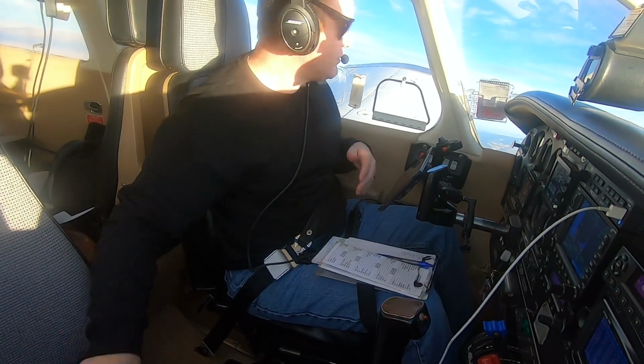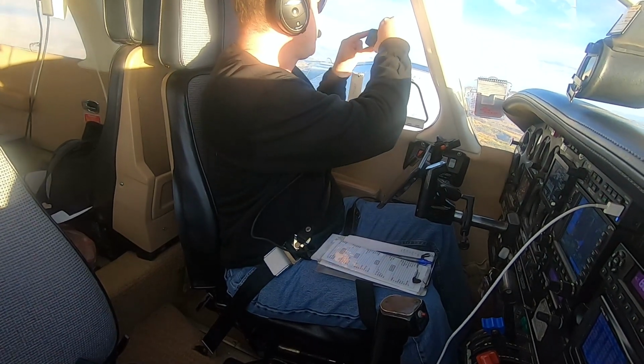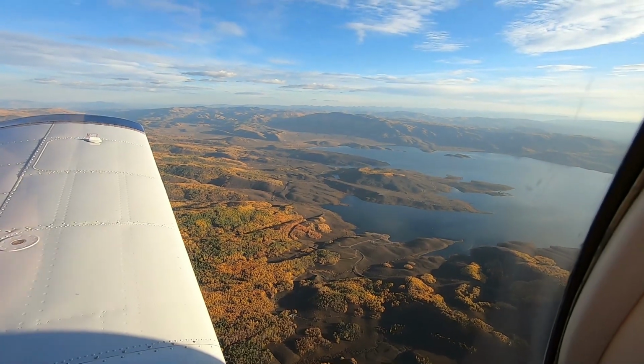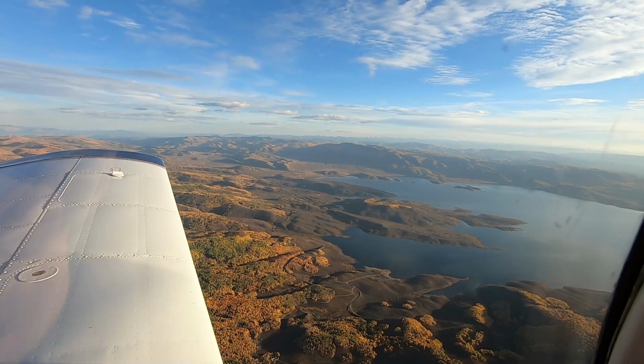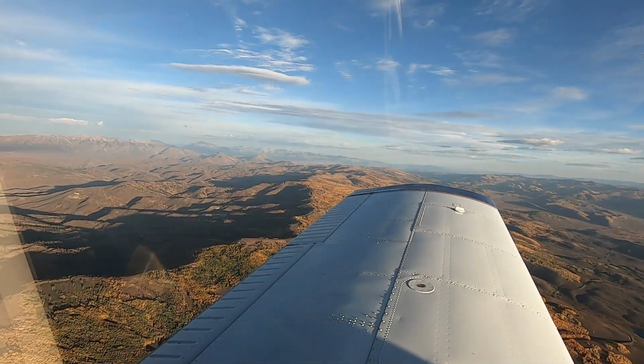707 Kilo Sierra has the airport in sight. 707 Kilo Sierra, roger. Cleared visual approach, Carbon County Airport, report your IFR cancellation on this frequency or through flight service, stage advised frequency approved. 707 Kilo Sierra, roger. Good day.